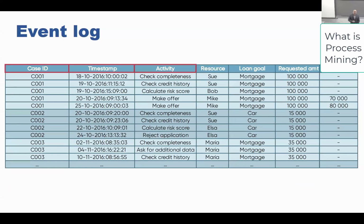And for it to be an event log, it has to have three columns. Every row in the table should tell you something about the execution of an activity. So there has to be a column that designates the activity. Every row should indicate when that execution of that activity happened. So we have to have at least one timestamp column, sometimes more. And every row should be part of a process, specifically of an execution or an instance of a process.